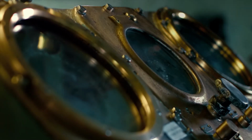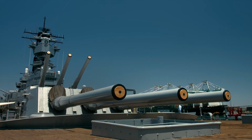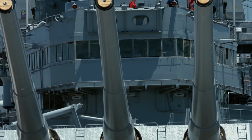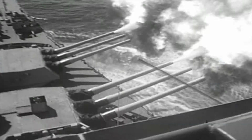The changing tactics of naval warfare increased the role of aircraft carriers and deprived Iowa of a chance to use its primary armament against surface ships. So the battleship used its firepower against the enemy's coastal positions.